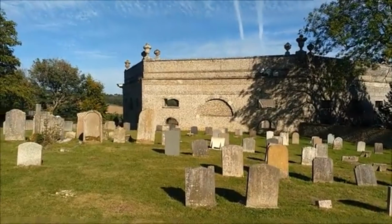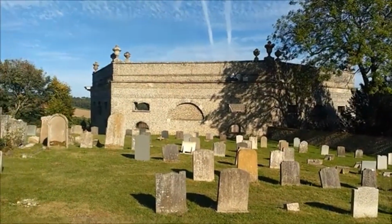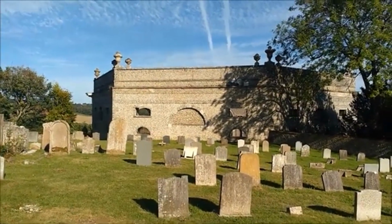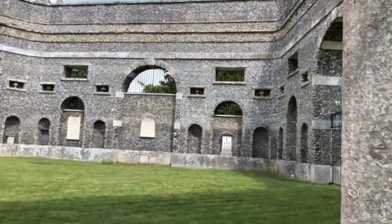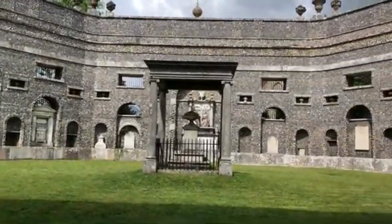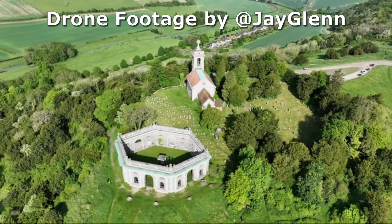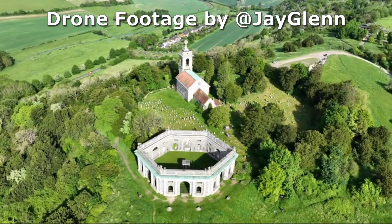Yeah, okay. Now the other little surprise of this churchyard is when you go through this gate here. That is the extraordinary Dashwood family mausoleum, where every member of the Dashwood family has been interred. The big tomb at the centre is the first Sir Francis Dashwood, and all the others are in the urns that you can see in the alcoves around the outside. Extraordinary building, and best appreciated from the air. So here's a little snippet I found on YouTube, appropriately credited of course.